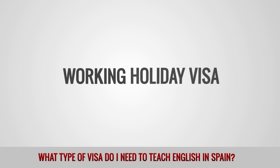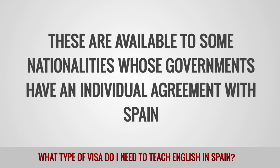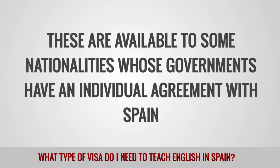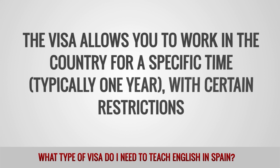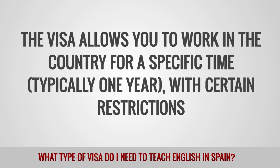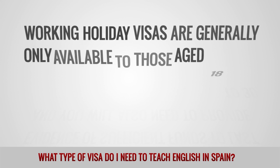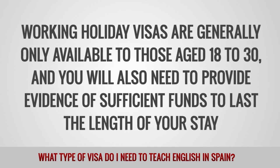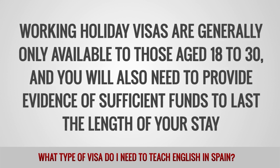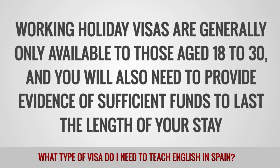Working holiday visa. These are available to some nationalities whose governments have an individual agreement with Spain. The visa allows you to work in the country for a specific time, typically 1 year, with certain restrictions. Working holiday visas are generally only available to those aged 18 to 30, and you will also need to provide evidence of sufficient funds to last the length of your stay.